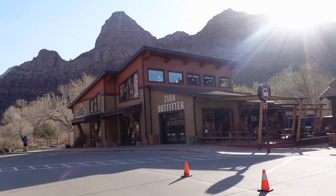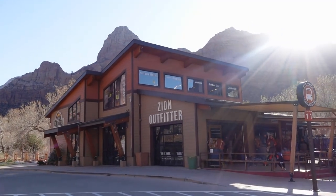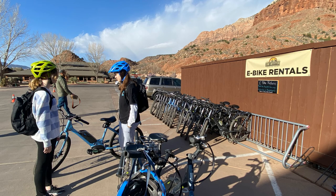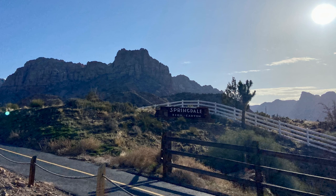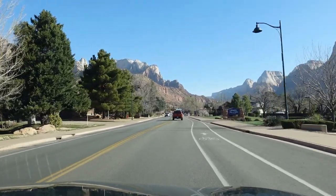Beautiful Sunday morning. This is Zion Outfitter, where we're gonna pick up our e-bikes. Zion Outfitter, if you're Googling that kind of stuff, looking for rental equipment, it's right at the entrance of the park. You go through the little town of Springdale, which is really cute. Lots of shops and restaurants, but then Zion Outfitter is right at the entrance.